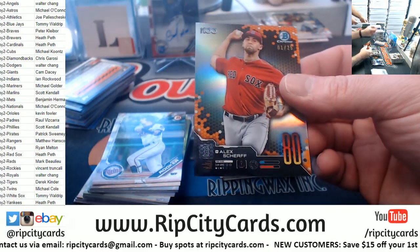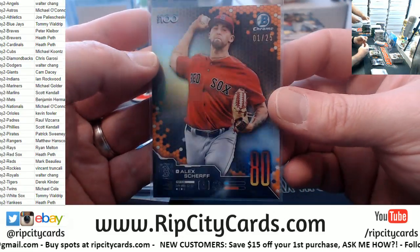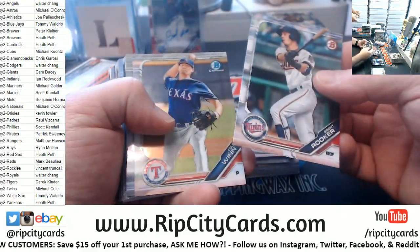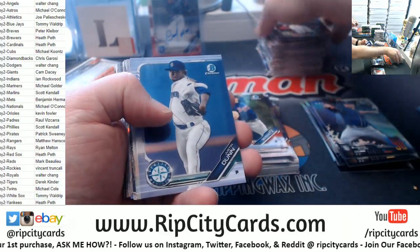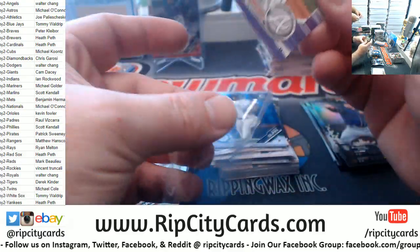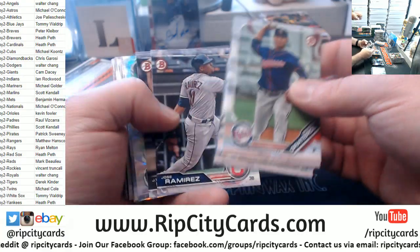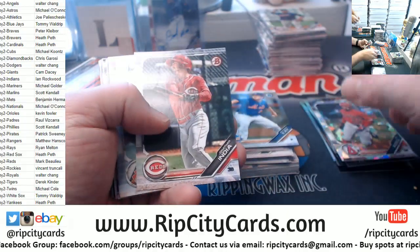Another orange. Alex Scherf, the Red Sox. eBay 101, 1 out of 25. Number 80. How many oranges are you getting per case? Okay. Six. Somewhere around that, probably. You got an orange auto in the last case, right? Yeah, a Toussaint to 250 for the Braves. I guess they probably started printing this in December. Adele cracked ice.